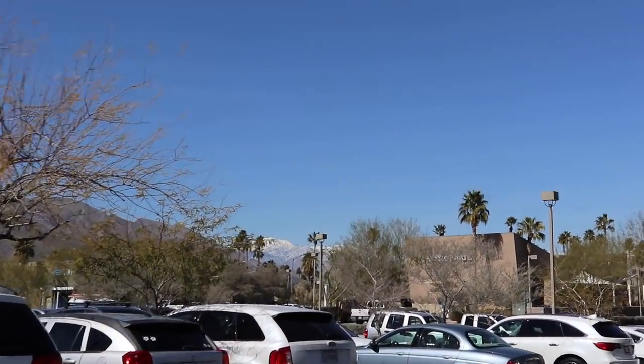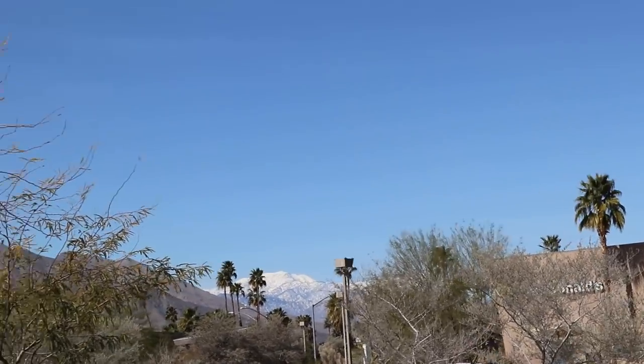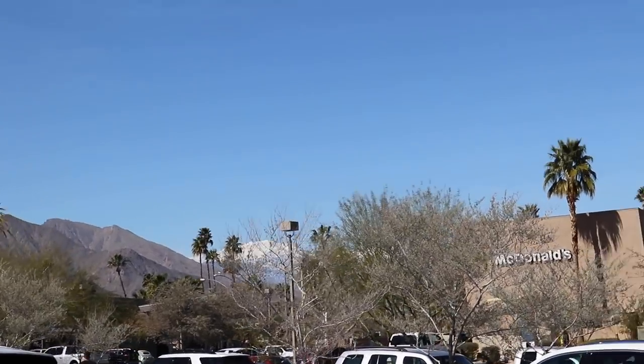Can we just take a moment and appreciate the snow in the background with the palm trees? Ah, looks so beautiful. Holy crap. There was some good stuff in there. I was honestly walking into it and thinking like, oh, there's not that much good stuff. And then I left thinking like, oh my God.